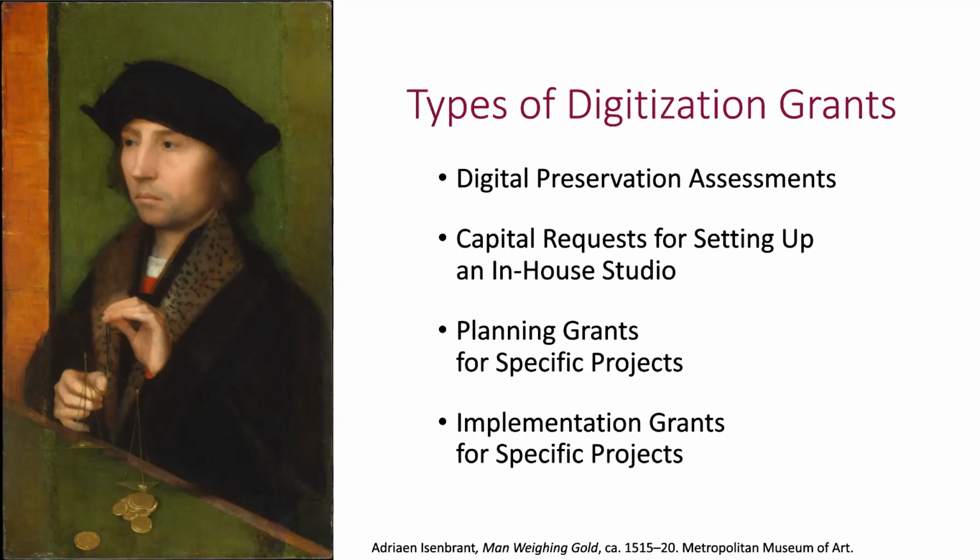One of the things that the digital preservation assessment examines is whether you should be digitizing internally with your own internally staffed digital imaging studio, or whether you should use an outside vendor. Now, if you decide to set up your own studio, that's where these become very important. You'll likely need some outside funding for the equipment, software, maybe even additional staffing.